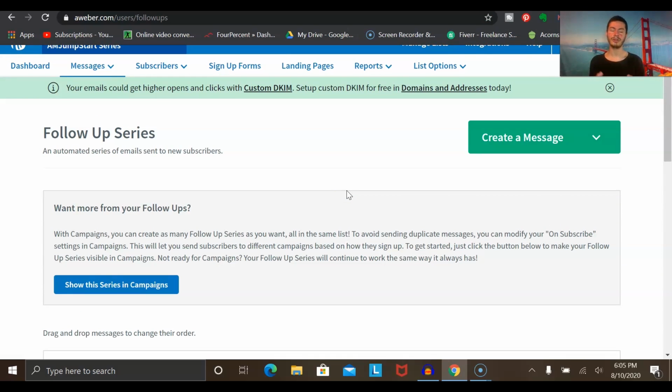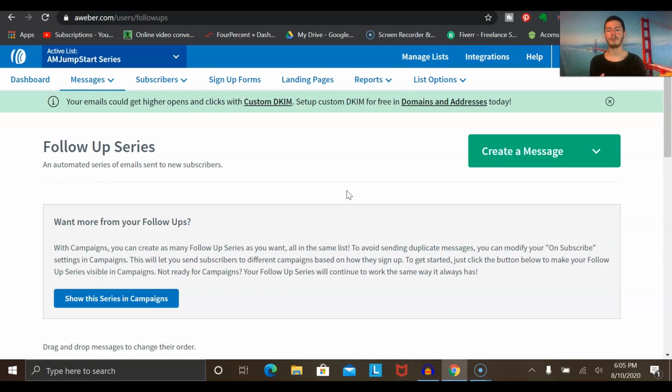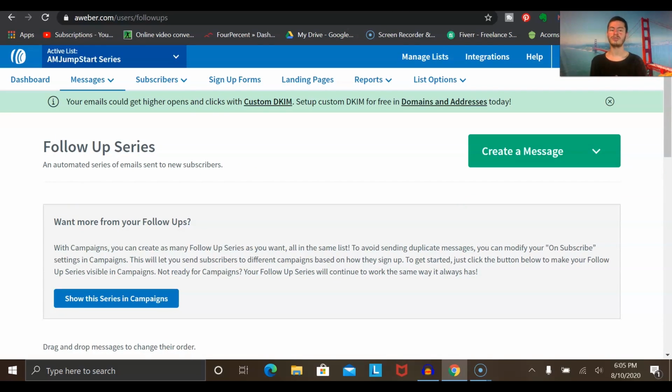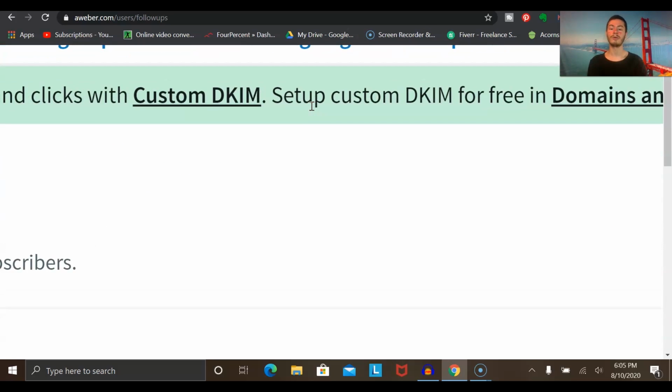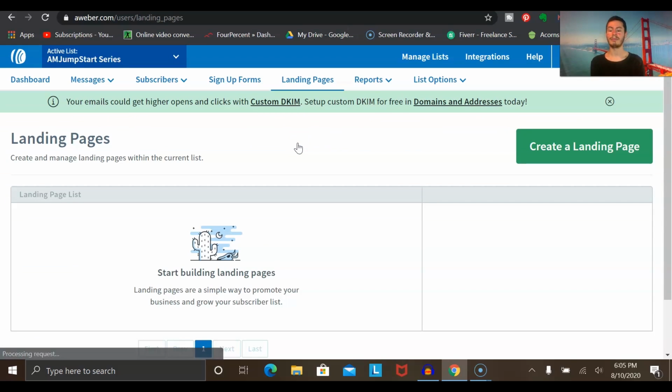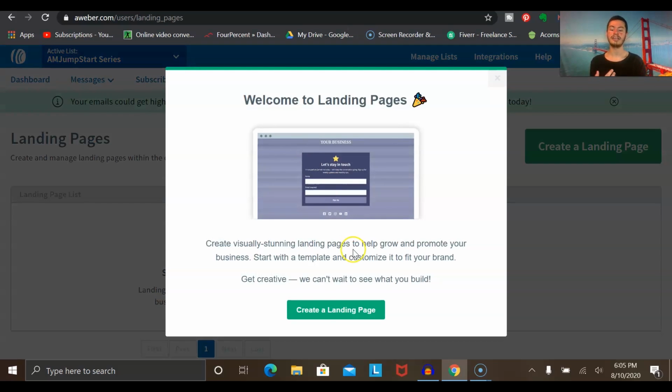So about the landing pages, right? If you don't feel like spending money on ClickFunnels every single month, what you can do is use the free AWeber plan. And that free plan allows you to build out landing pages. Right here at the top, there's this option that says landing pages, which goes over how you could build your own landing pages. And it's very simple to do.